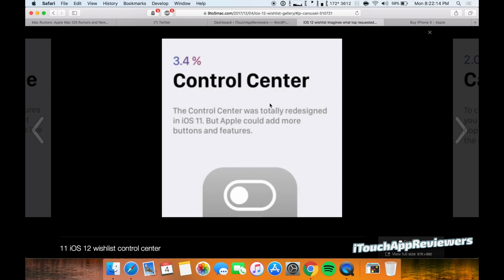Control Center. I don't know about this. I think it's fine. So whatever. If they improve it, cool, but not a big deal for me.